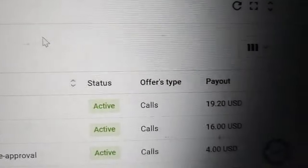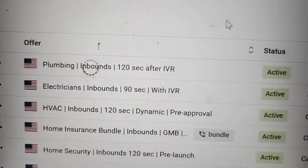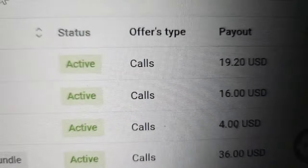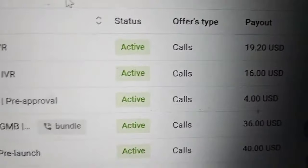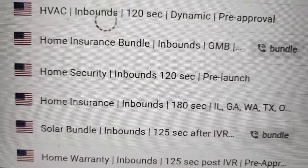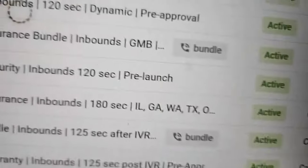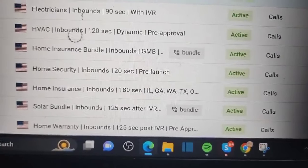This plumbing services offer, they're going to pay you $19, and this electrician, only 90 seconds over the phone, you will get paid $16. There are some HVAC services. This one is a home insurance bundle. This one will pay you $36. And I have home security. People who need home security, they will pay you $40, for 120 seconds. So there are a lot of offers here that are going to pay you very well, guys.